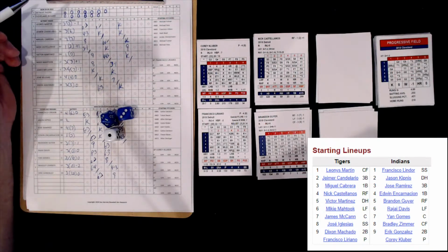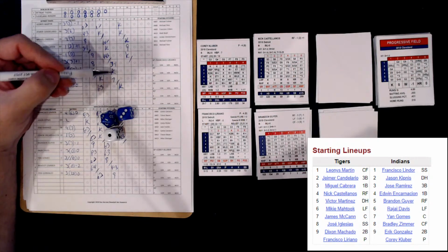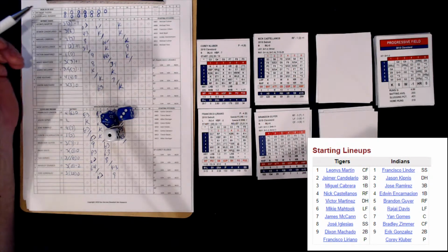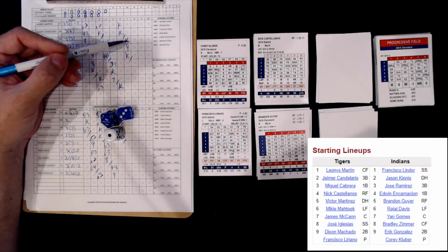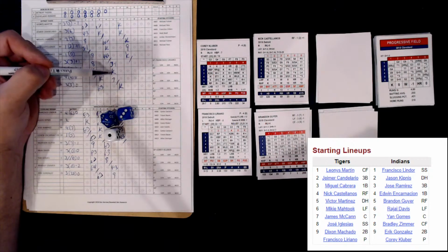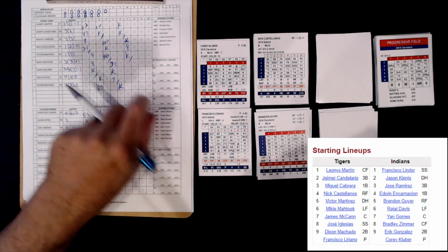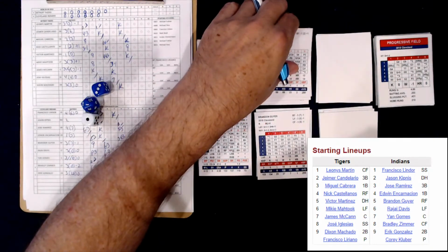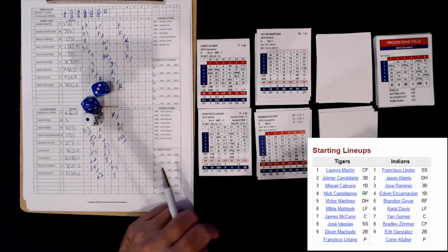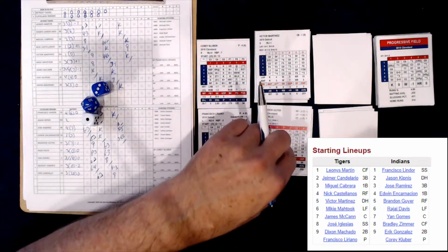Stretch time here. How many is that? 1, 2, 3, 4, 5, 6, 7, 8, 9, 10. Of the last 8 batters, he has struck out 6 of the last 8. Woo! If you're a Detroit fan, you want to get him off the mound right now. He's feeling it. He's feeling it good.